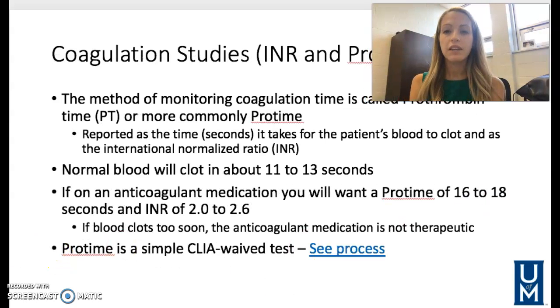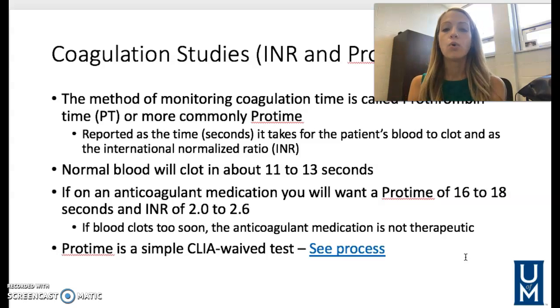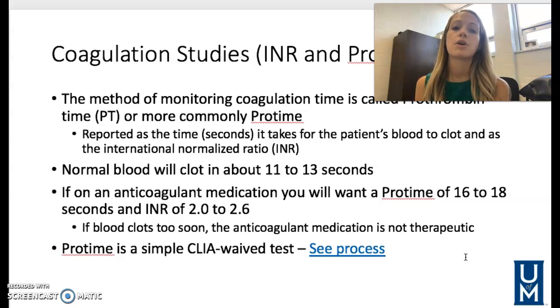All right, coagulation studies are INR and ProTime. The method of monitoring coagulation time is called prothrombin time, or PT, or it's more commonly known as ProTime. It's reported in seconds, and it reports how many seconds it takes for the patient's blood to clot, and it's also known as the International Normalized Ratio.